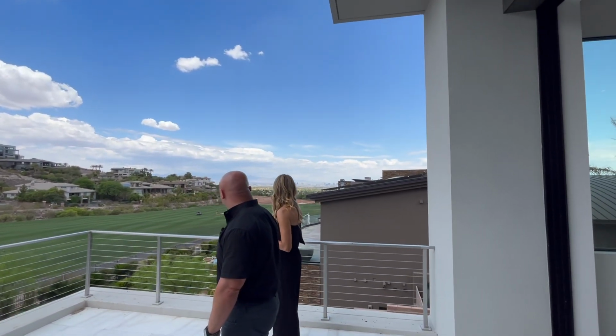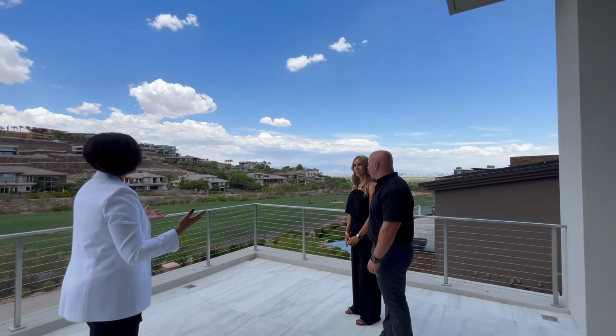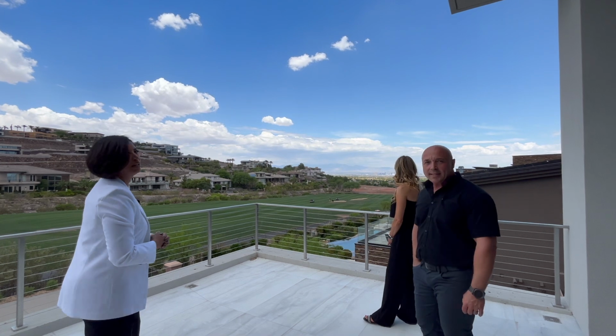Oh man, could you imagine what the 4th of July is going to be like from this house? It's going to be pretty damn incredible. And New Year's when they pop off all the fireworks. It's just picture perfect here. Absolutely beautiful. All right, well, let's head downstairs.